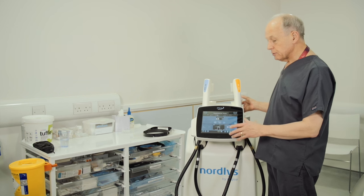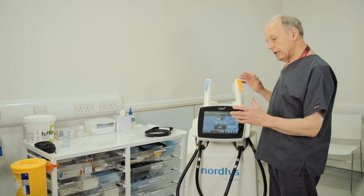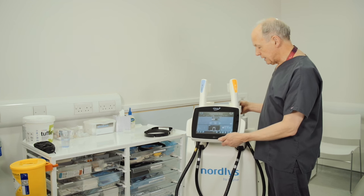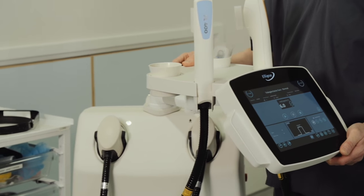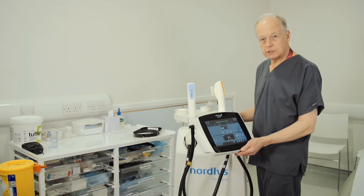One of the problems about the Multiplex was the rather static nature of the screen and getting access to it when you're working with it. But this is really very clever. You can bring the screen round, and when you're working on a patient, you've actually got it there, at your fingertips, which has transformed the ergonomics of using this device.